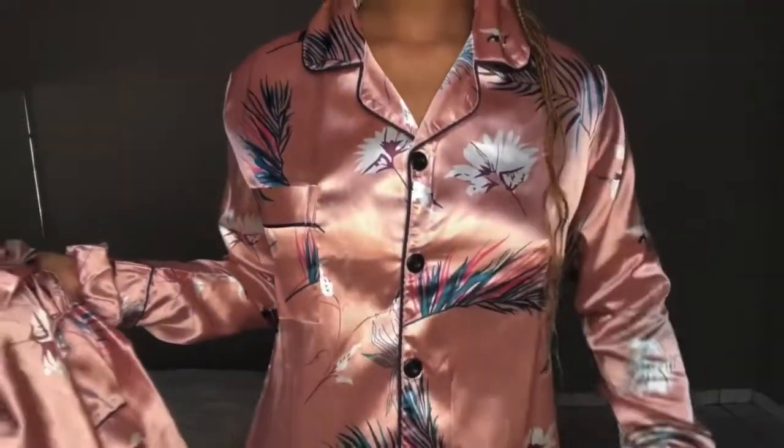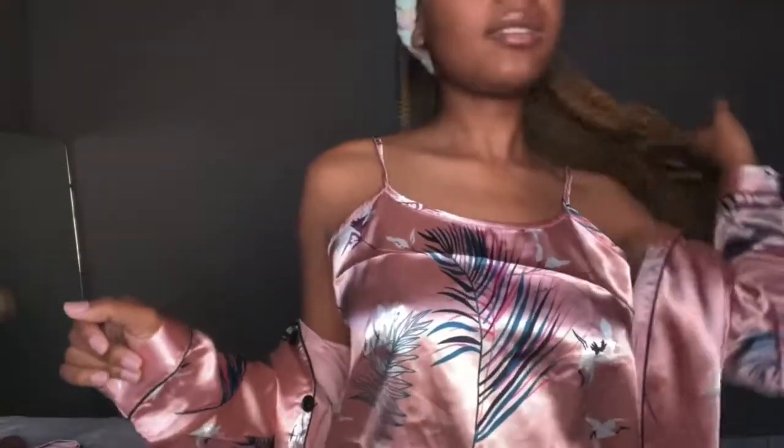So yeah, this is the 7-piece set, and this is how it looks on, the whole set. This is a bit big. This is how it looks. It's all pretty. You can obviously just use this to cover up if you're feeling a bit chilly. And it's a whole vibe. It's a set, you know. It's so pretty. I love the color. I love the silk material also. It's so soft. Let's move on to the next item.